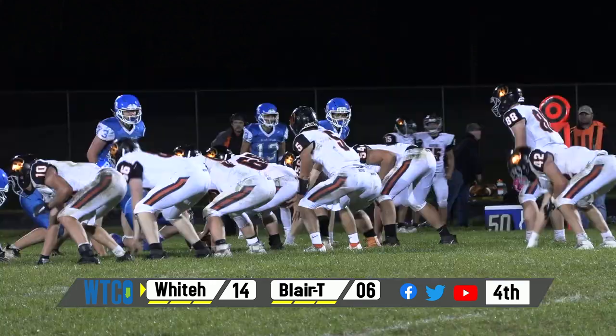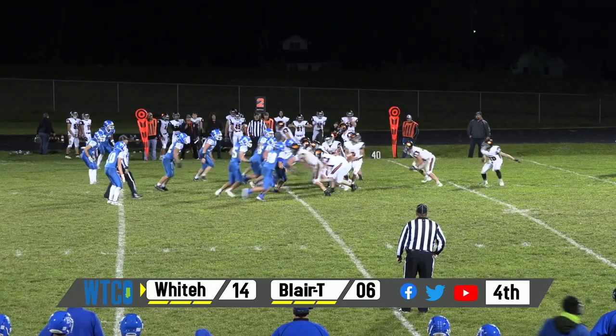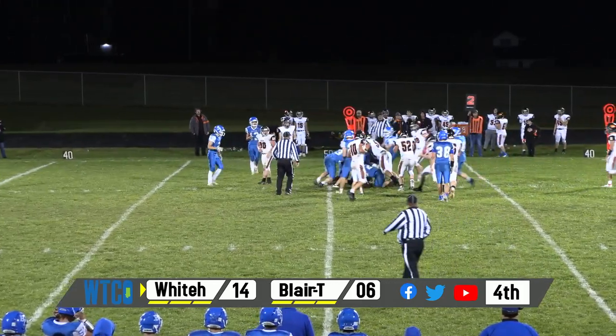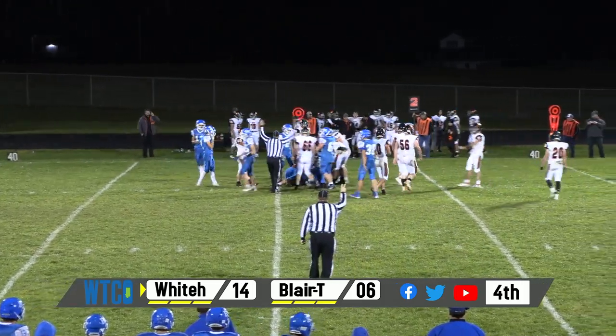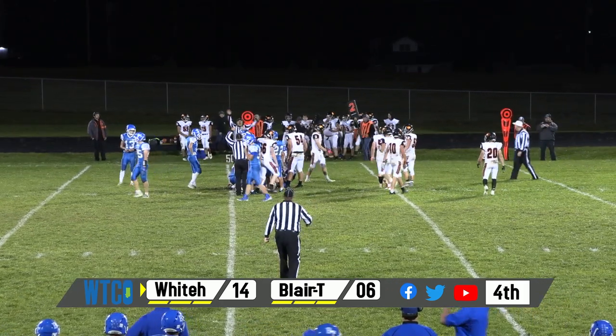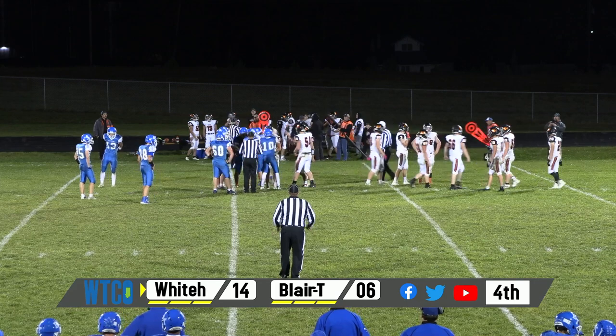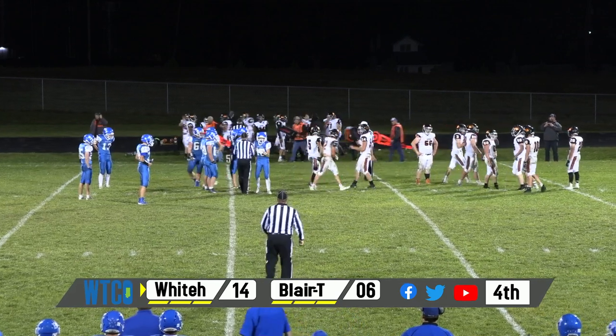Salo up under center. Hands it off to Kleinhans. Kleinhans up the middle. Powers his way close to the first down at about the 49-yard line. And, I mean, he put the head down and said, we're going this way now. It's a 5-yard pickup and a first down at the 49-yard line.